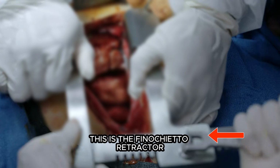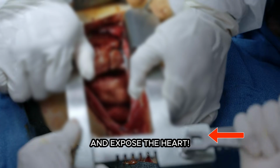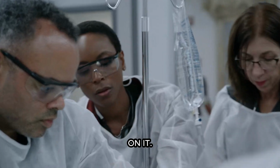This is the Finocchietto retractor, which is a rib spreader, used to carefully separate the ribs here and expose the heart. Full suction. And get rid of this nail before I get poked. On it.